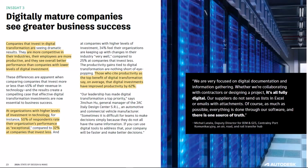Well, when you're looking at digital transformation and that maturity, what we're seeing here is increasing confidence, but also ability of performance. When you get your full report, you can look at page 23. I've included the page number in the bottom left-hand corner of the screen for your reference. If you're going to screen grab this now, you can go to that page yourself later. So organisations with higher levels of investment in technology, 50% of those respondents rate their organisation's performance as exceptional. And that's only 32% of companies that invest less than that. So those higher levels of investment are giving real gains in performance.